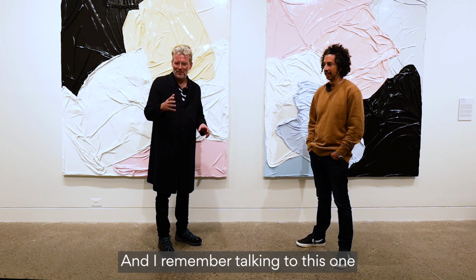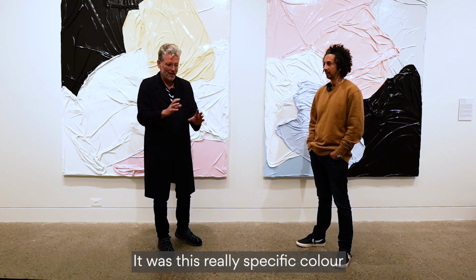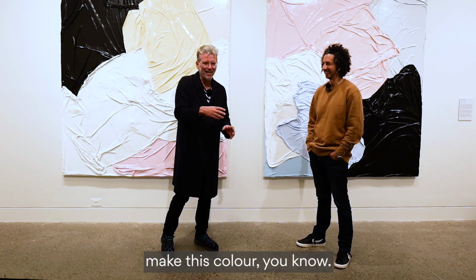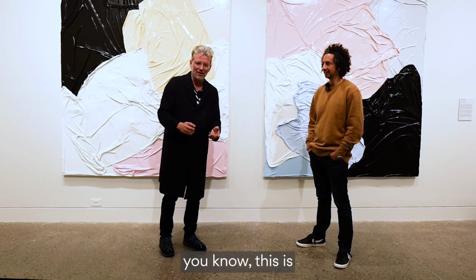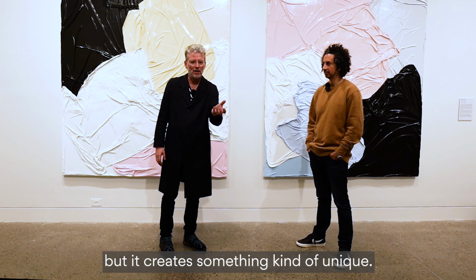And I remember talking to this one artist about finding this mistint colour when he was at art school at the Bunnings in Alexandria. And it's this really specific colour, and then spending the rest of his career just trying to make this colour. So there's something, once again, about the era. This is an industrial era by the people at Bunnings, but it creates something unique.